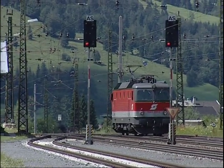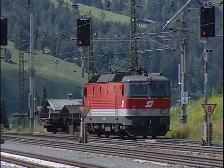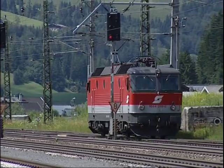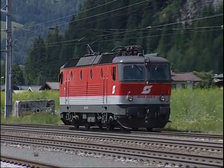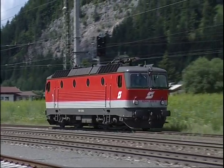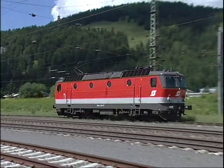The town has a population of around 1,200 people, but this is swelled many times over during the winter months, as it is a popular cross-country ski resort. In March 1995, it hosted the Biathlon World Championships, as it did in 1978 and 1998. 1044-099 has arrived with the 1327 from Vogel and is seen running round its stock.